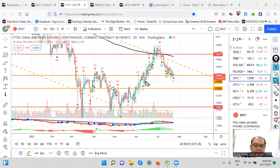The good news is, if it can find support at this line, that means you still create a higher low, a higher low major structure. So this one will still be good, better than continuing to go down and down like this. This is the US China market, but in the China market anything can happen. Once COVID comes back and a lot of cities shut down again, it will not be that good. Okay, this is for China.